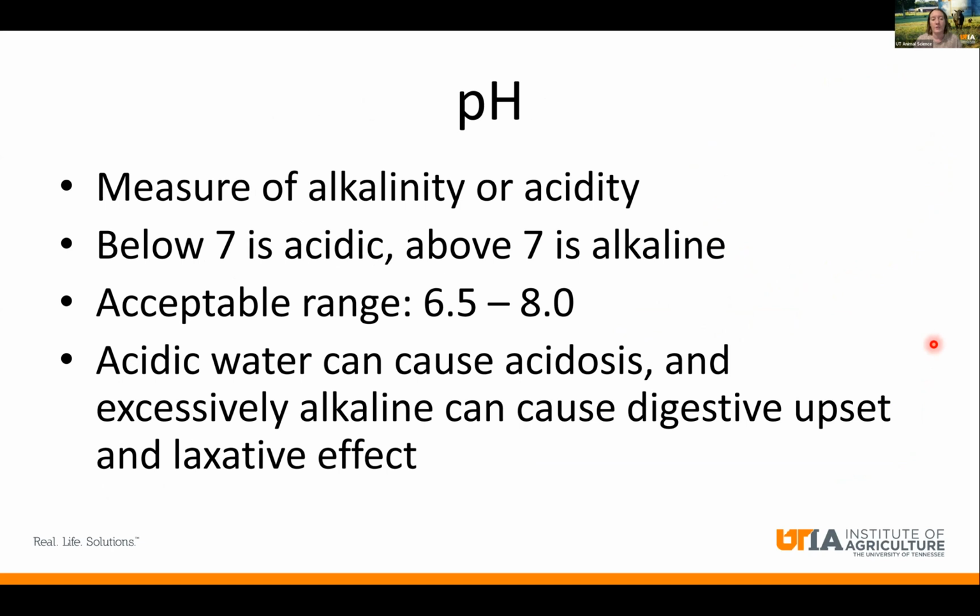All right, pH. So this is a measure of alkalinity or acidity. If you're familiar with the pH scale, it's from 1 to 14, and everything below 7 is acidic, and everything above 7 is alkaline or basic. And that pH of 7 is neutral, and that's what our body thrives on. That's what cattle, their blood system and their body thrives on as well. And so the acceptable range for pH is going to be between 6.5 and 8.